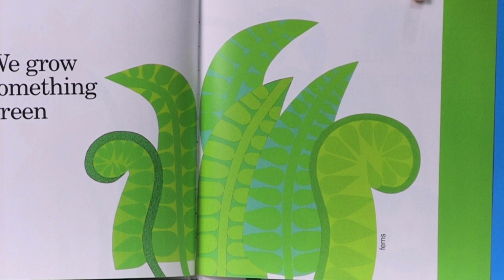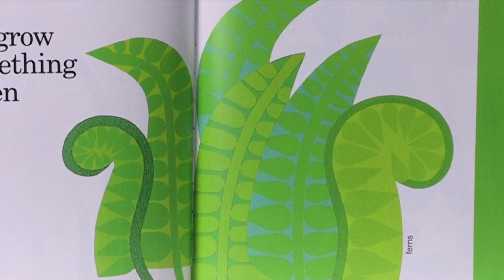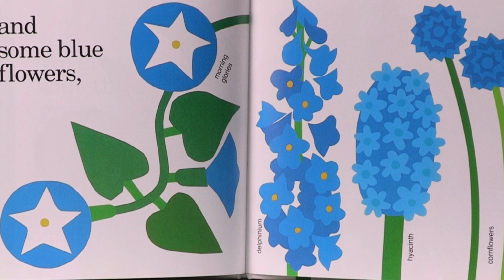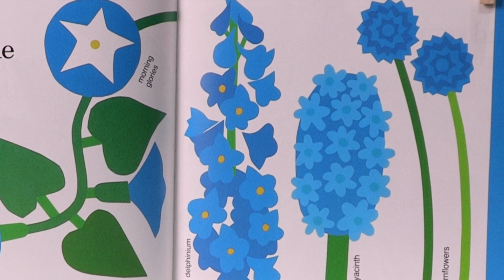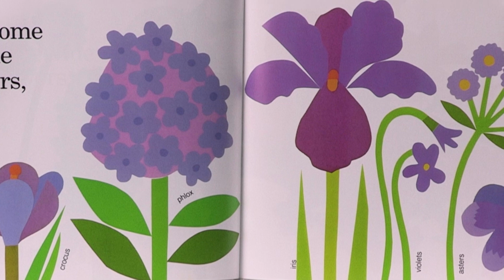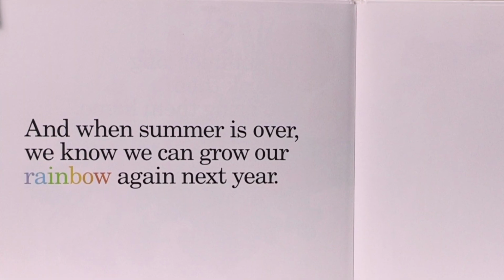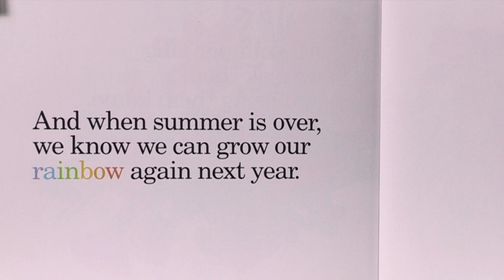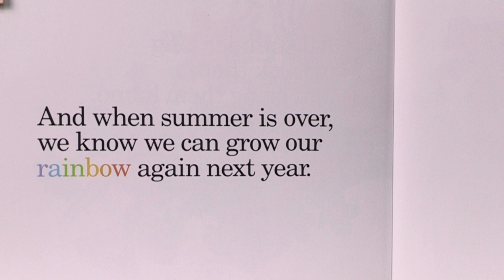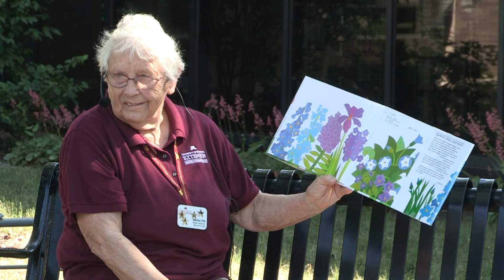And then we have something green. These are ferns. Look at how they curl up. They're so cool. And some blue flowers and some purple flowers too. And when summer is over, we know we can grow our rainbow again next year. Isn't that cool? Here's the rainbow garden. Isn't that nice? All right.